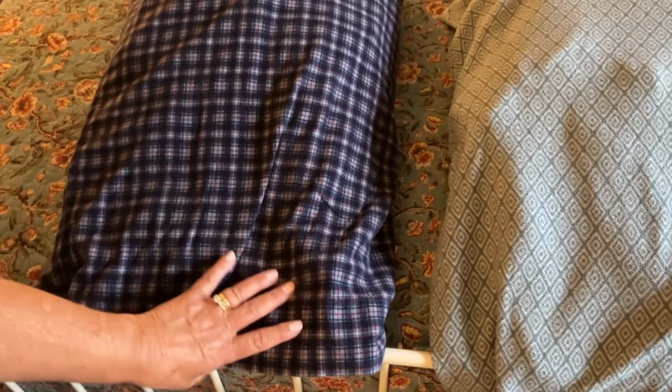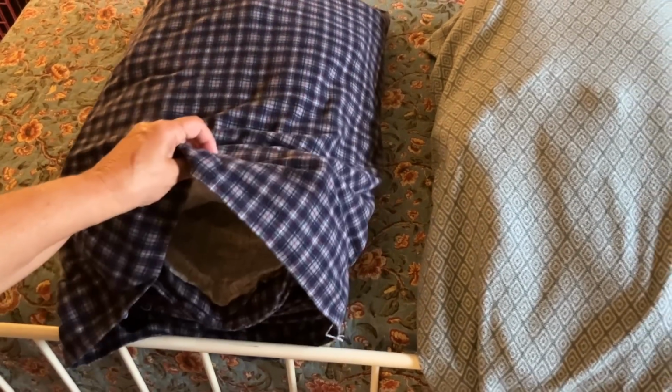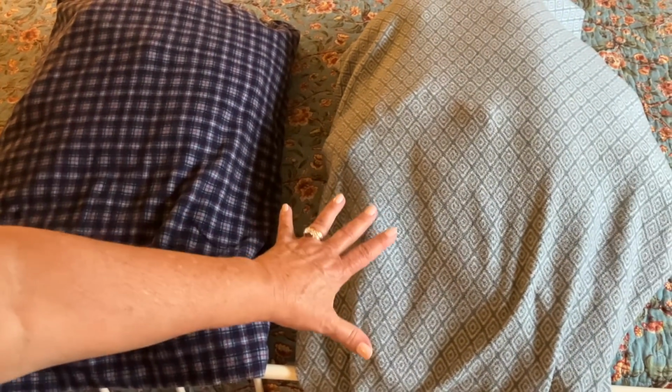And another tip, this is how we store our sheets. We fold everything and then put it in a pillowcase so that when it's time to make the bed, you just pull out the pillowcase and everything is inside of it. This is just another great way we save money throughout the colder months, keeping warm and being able to lower that temperature just a couple of degrees.